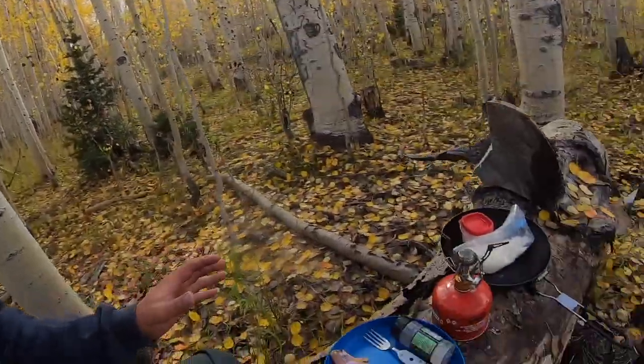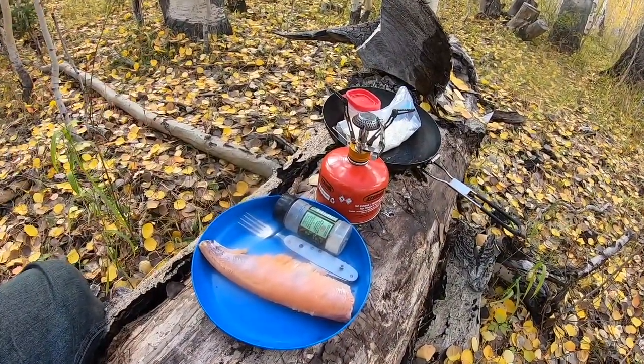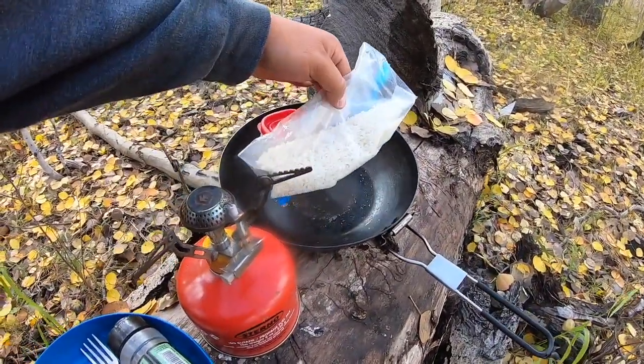All right, guys. So I found a nice little spot nestled in the trees that we're gonna cook our fish. I got all my stuff laid out on this log right here. We're gonna be doing trout and rice today. My absolute favorite way to cook trout.